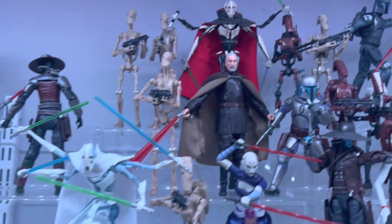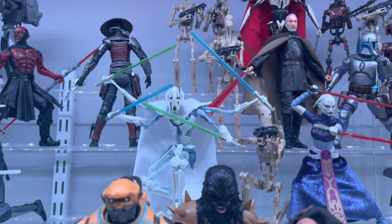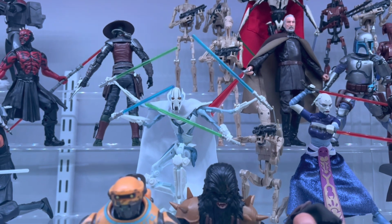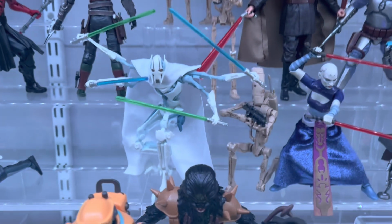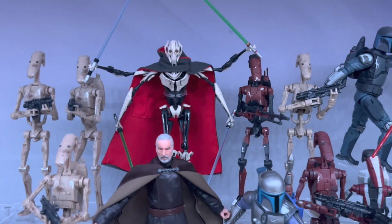Got General Grievous. Really do like this figure, actually. It feels like his joints are more stable than the last one. He has not fallen over that much, and this is a pretty dynamic pose I have him in. The last one, I have a stand wrapped around his waist.